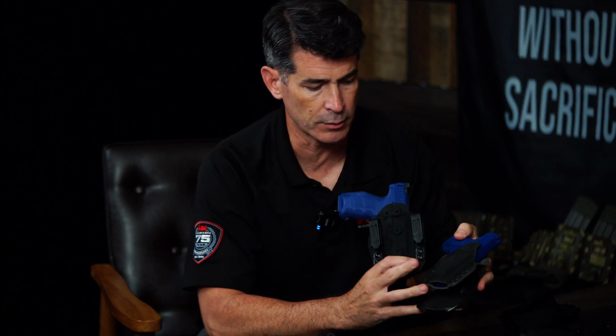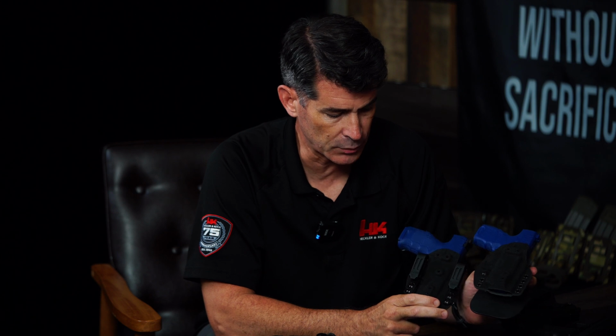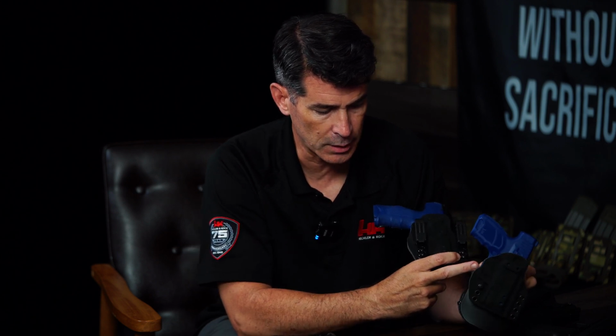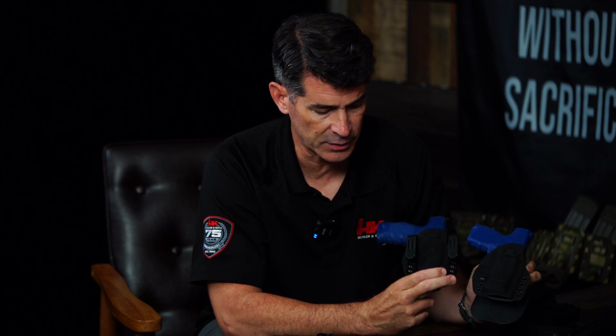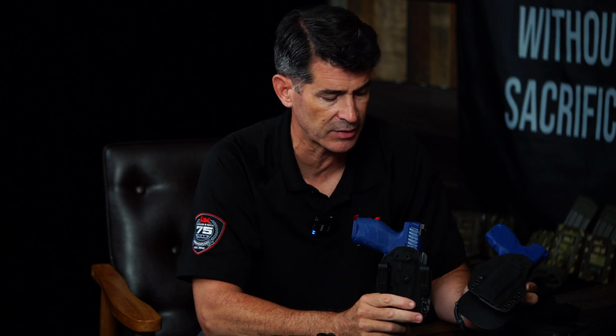You can see this one here in the VP9. You can see this one here in the CC9. Both of these will be available as an exclusive on the HK web shop. You can see again, similar style, gray Kydex on the inside, black tactical fuzz with the HK logo on the outside. What I really like about this is the complete modularity of the system. They are completely reversible, so if you are a left-handed shooter or right-handed shooter, you buy the same holster. You don't have to have it separately, and you can adapt this to your specific desires.